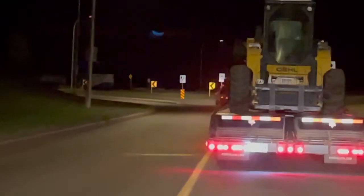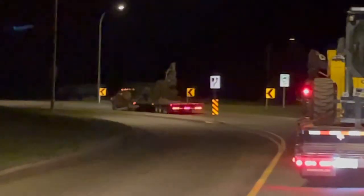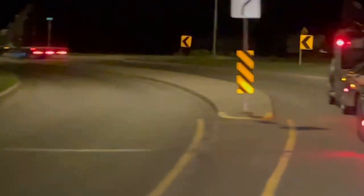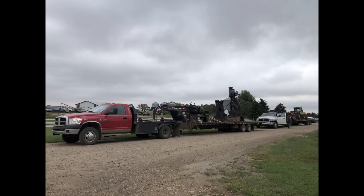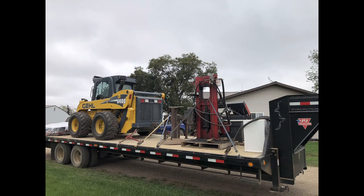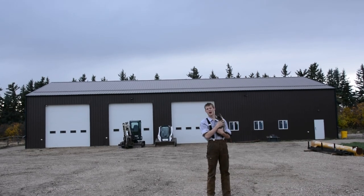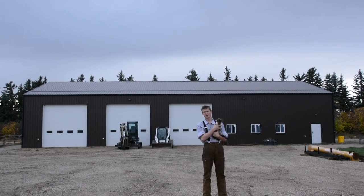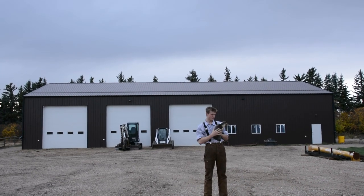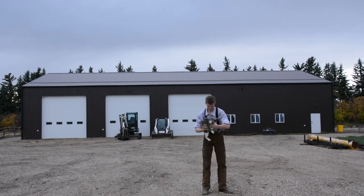I won't say overloaded, but they were overloaded. So anyways, I have been unloading the equipment and kind of have the shop set up, and so here I'll give you a little tour of what's going on. So I'm going to give you a quick shop tour of what it looks like right now and some things that are to come.